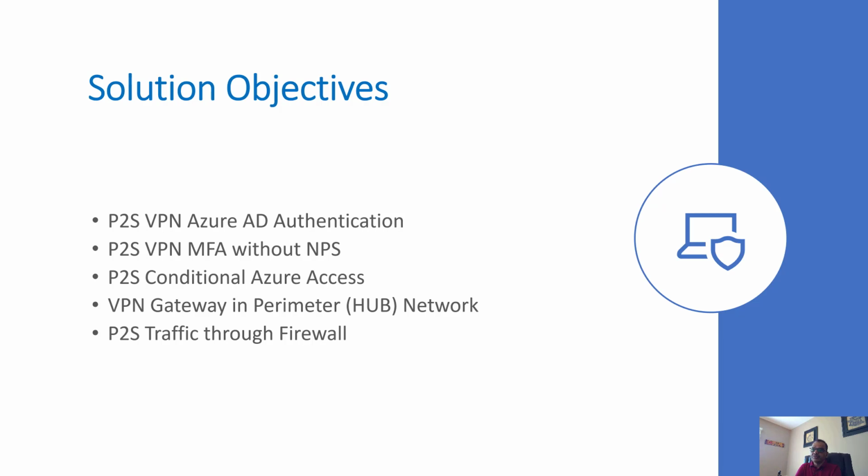We also want to put this VPN gateway behind the firewall in our hub network, and that's another challenge: making sure everything works fine, and that we can control all VPN traffic through whatever firewall solution you're using. That's the overarching goal of this presentation. It is short but crisp, and I think it is valuable. Let's get into the actual design and how we are going to accomplish that.